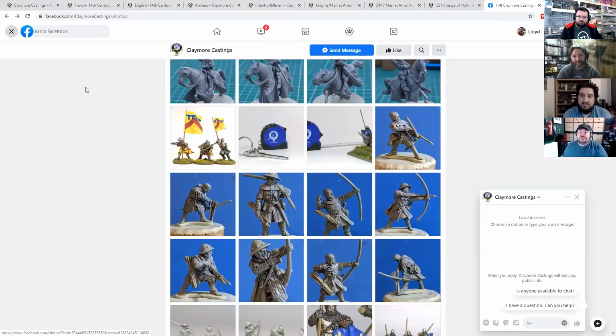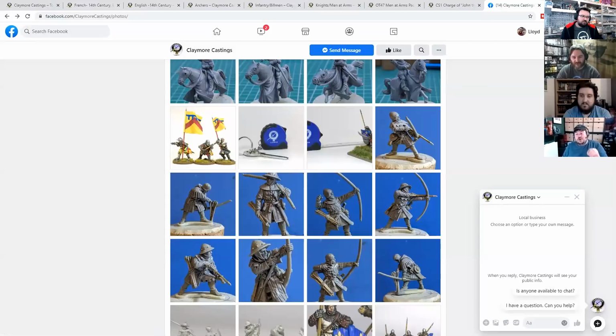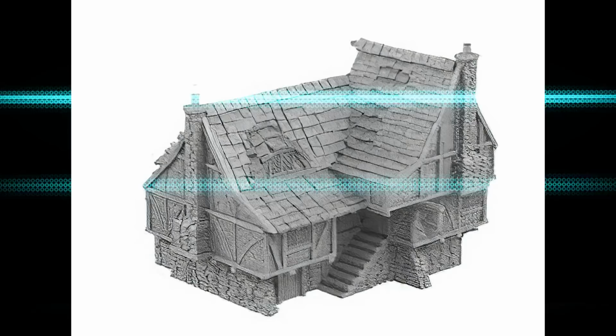If you're going to do it in 15 mil, for any of you folk that backed Joan of Arc from Mythic Games, you are sitting on a goldmine of this stuff, because I've been unpacking it all here specifically to do it in 15 mil, and I have never seen a Kickstarter deliver so much awesome in the models. It was like, check this out. Look at that, Ben. That is a lovely little house.